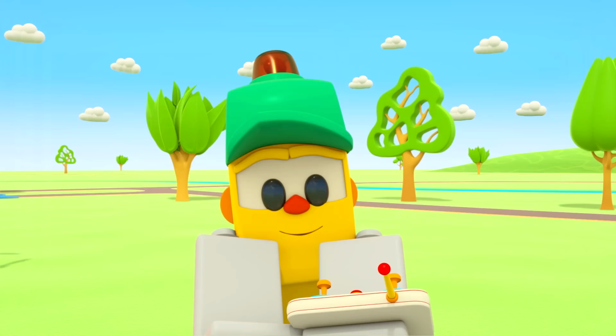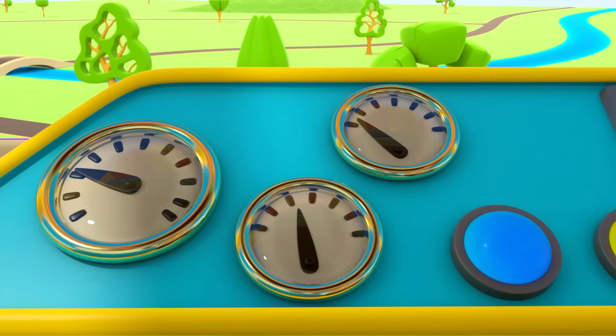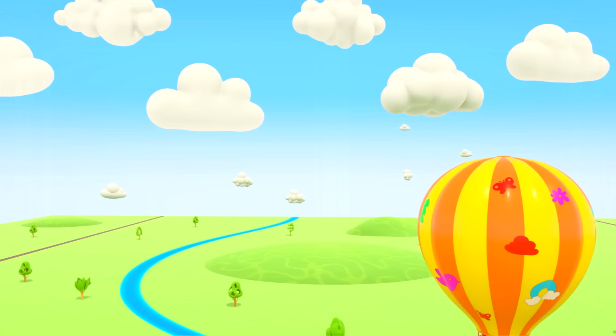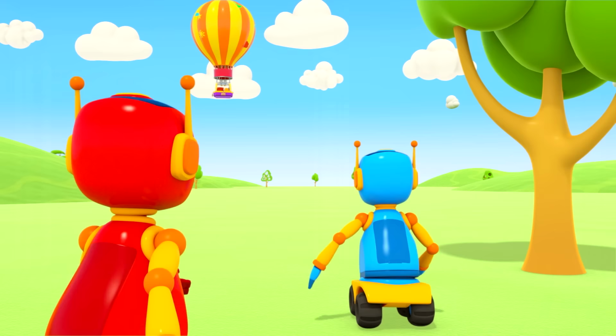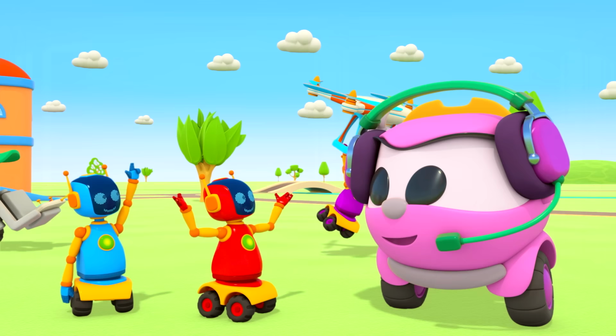And Lifty's flying his drone in the sky. Of the hot air balloon. How's your flight going? Super! The balloon has gone very high into the sky. Even the robots have noticed it. They also want to fly. And they're fighting over who will go first, as per usual. Robots, don't fight. You can go fly next.